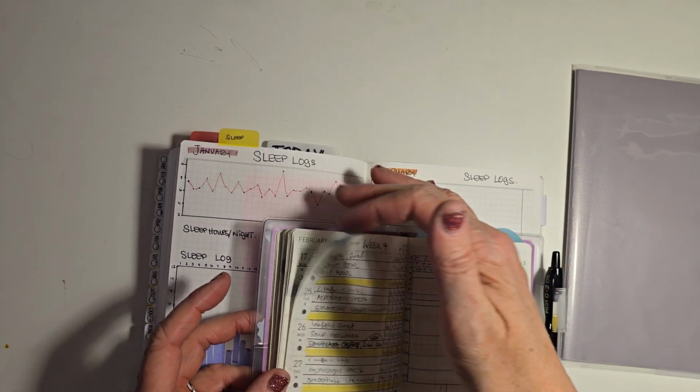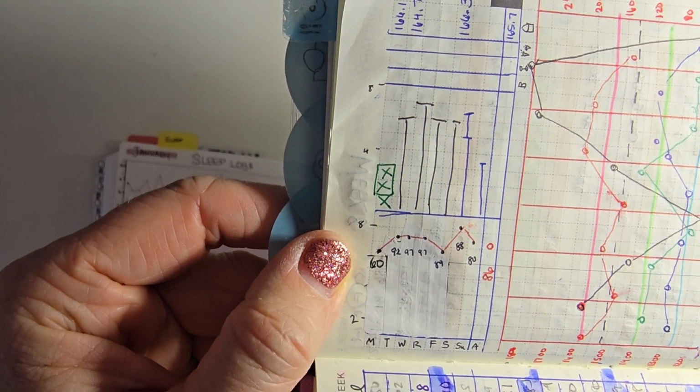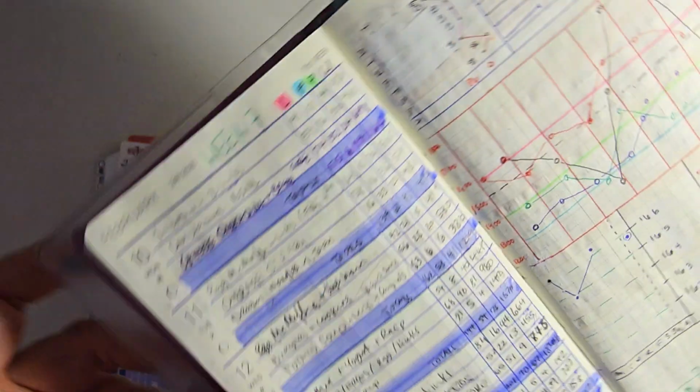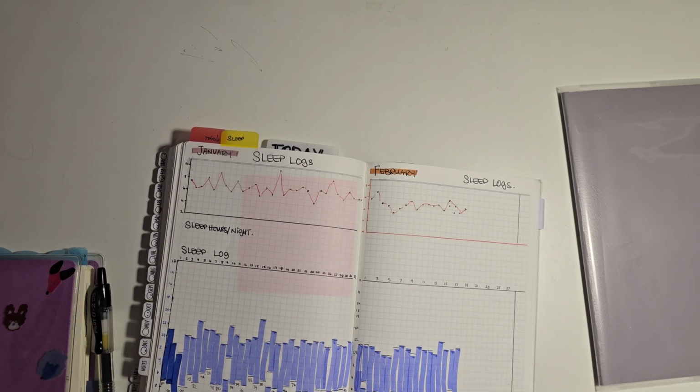So like, let's see, last week I have it filled in, or maybe a week before that. Yeah. So you can see that's the sleep score plus the number of hours I slept. And then this is how much water I drank. So it's nice to see this all here together. I might do it just for the fun of it, I guess.